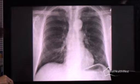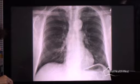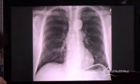So if we go to another chest X-ray, then suddenly you see, well, this is better inspired. You're getting 9 or 10 ribs posteriorly. You can see the thoracic spine reasonably through the cardiac silhouette. You can see the left hemidiaphragm this time nice and clearly. And it's much easier to interpret a chest X-ray which looks like that.